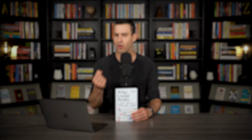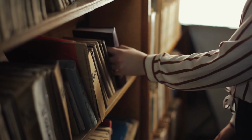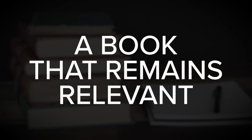Now, in addition to these points, it's also very important to consider the longevity of your message. Ideally, you want to select a promise or an outcome that is relatively timeless, where people care about it today and they're likely to care about it years or even decades into the future. Because one of the core themes here with this whole strategy is building momentum over time. So by selecting a promise or an outcome that is relatively timeless, and by avoiding tips and strategies and information that is likely to become dated very quickly, we can create a situation where we can steadily build momentum through word of mouth referral and reach a larger and larger audience with a book that remains relevant. So those are my 3 favorite insights from the book.